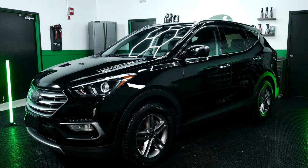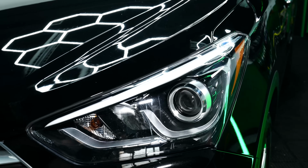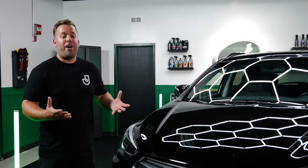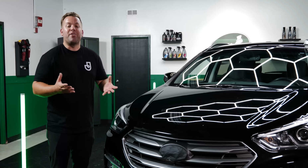With the interior wrapped up, it's time to stand back and admire the results. And that concludes the transformation detail with the all-new 2022 Turtle Wax products. As you can see, from the interior to the rims and tires to the paintwork, all these products work phenomenally, and they can't wait for you to try them out too.